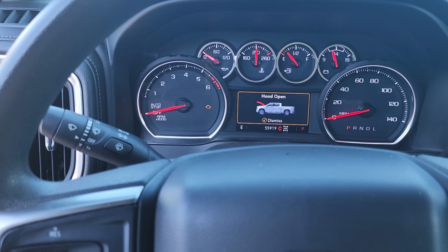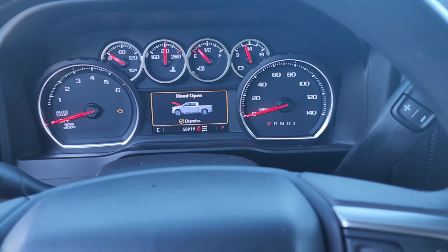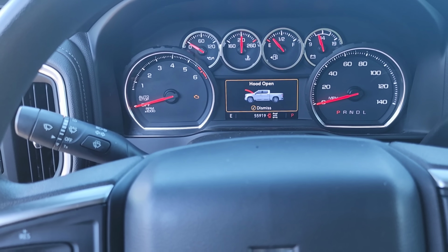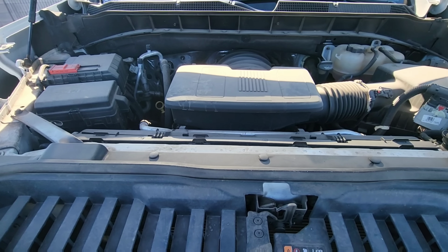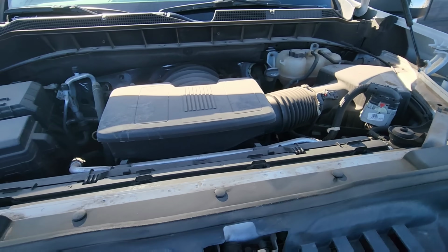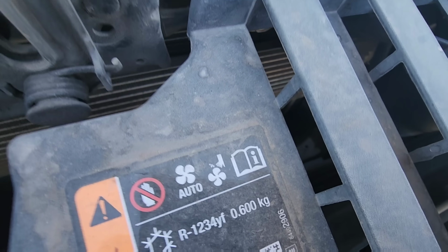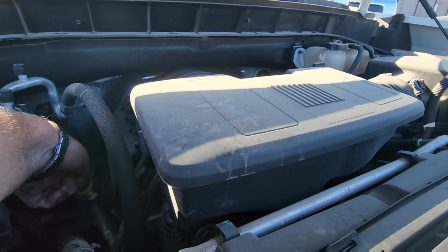And nothing. All right, so I have an idea what this is, but let me check under the hood first. We'll check the battery and we'll go from there. All right, guys, so looking under the hood, we have a 5.3 liter V8, and this takes that crappy 1234YF. Oh my God, that sucks.